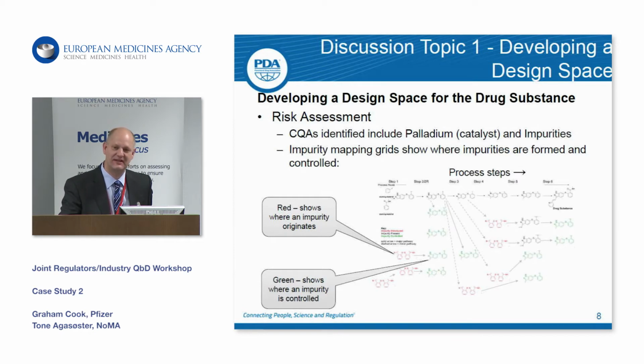You can see that we lay out the drug substance process across the top of the chart, and you can see in red where impurities are introduced at the different steps, and the green impurities show where they're controlled. So it's a very easy and nice visual summary of the drug substance process that helps from a control strategy perspective.